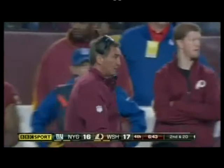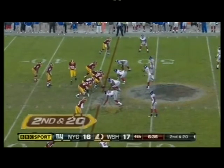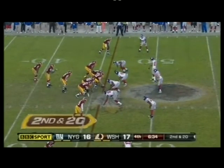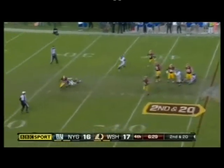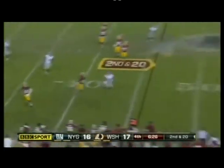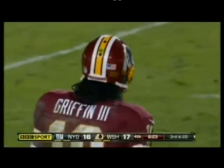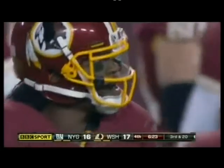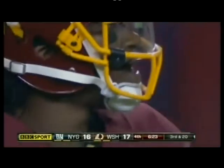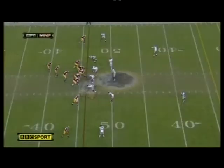Through the screen on 2nd and long in the first half. Let's see what Kyle Shanahan has in store. Second and 20. Griffin being chased down by Kiwanuka, gets away, throws downfield. Inbounds, no. Joshua Morgan couldn't get the other foot down. With Santana Moss, can't believe RG3 didn't air one out right here. As soon as Kiwanuka missed the tackle, off went Santana Moss.